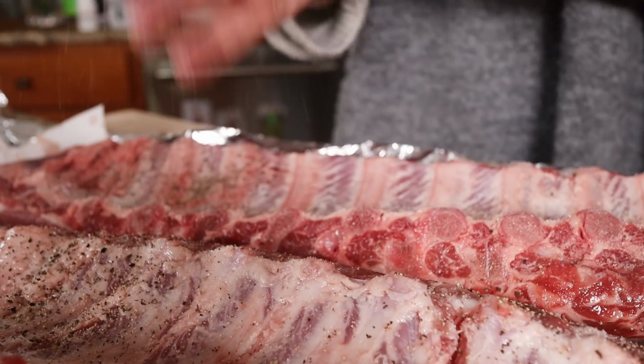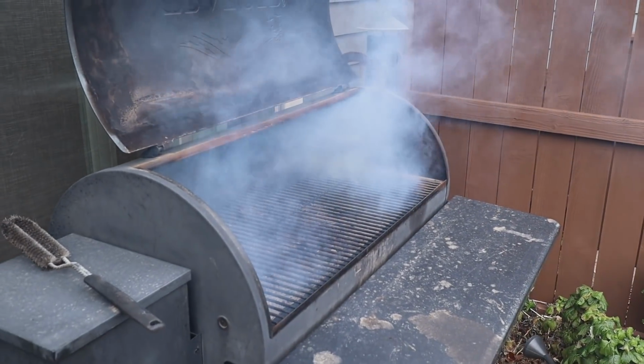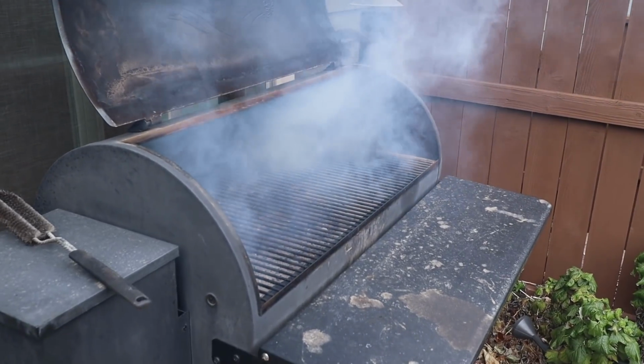All right, we're ready for the Traeger. We're outside right now. Don't mind my messy backyard. I have the Traeger turned on. When you first use the Traeger, or when you first turn it on, you have to have the lid open and allow the smoke, all that bad stuff that's in that turbine, to come off. And so that takes several minutes. I think it's like 5 or 10 minutes. And once all the smoke is gone, then it's ready.